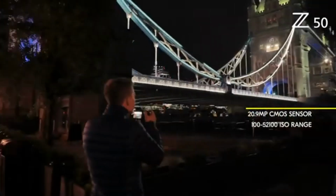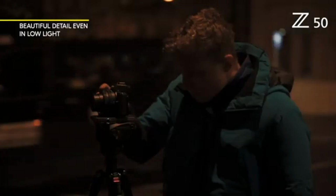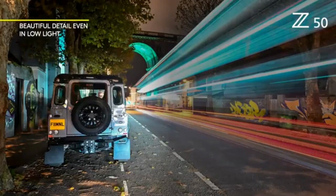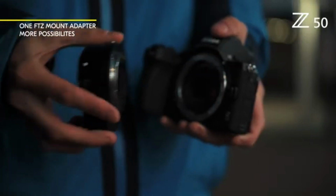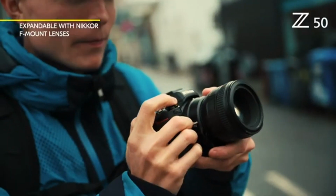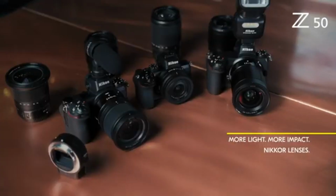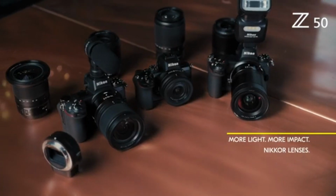The wide ISO range of the Z50 increases your photographic choices. Capture breathtaking low-light scenes without compromising the quality of your photos. With the integrated Bluetooth and Wi-Fi, sharing your creations and controlling your camera from a distance is simple. Quickly transfer photos to your smartphone so you may share them on social media with ease.